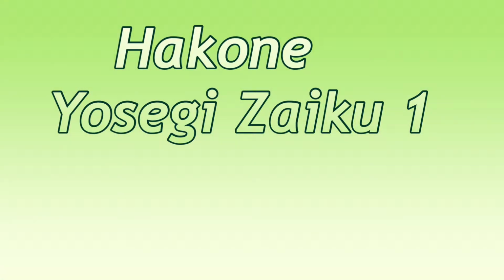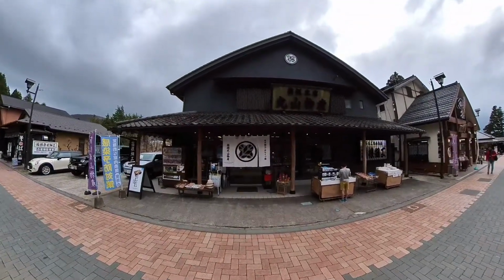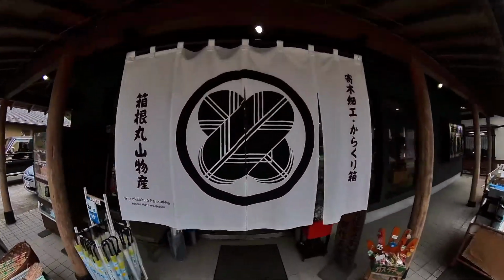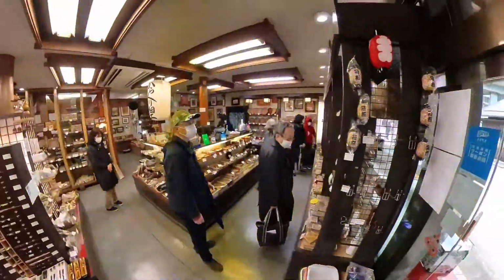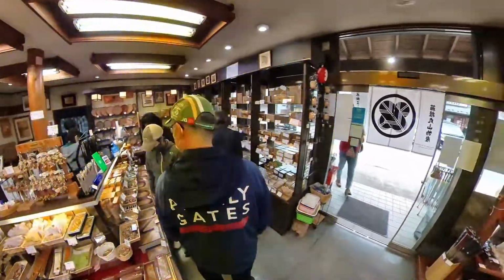Now let's see how it looks. Today, let's take a look at Hakone Yosegi Zaiku workshop, one of the most famous traditional works of art in Japan.